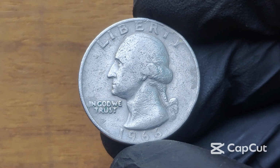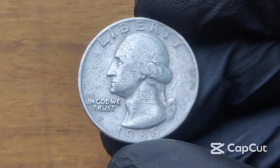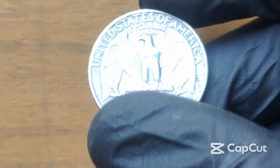We're diving into the incredible story of the 1966 Washington quarter with no Mint Mark and why collectors are willing to pay a fortune for it. Let's start with a little history.